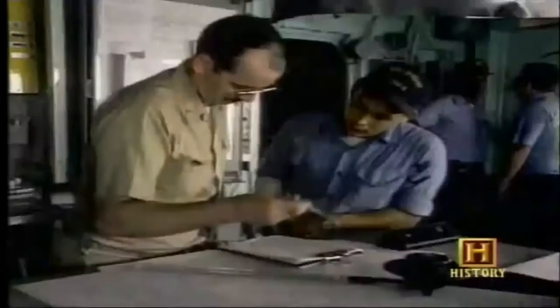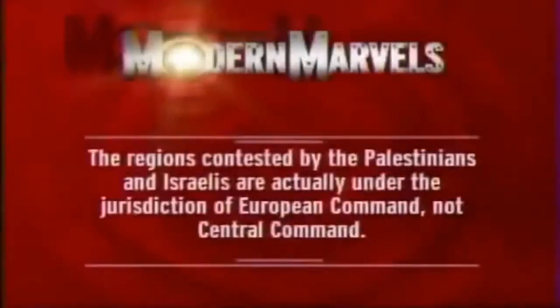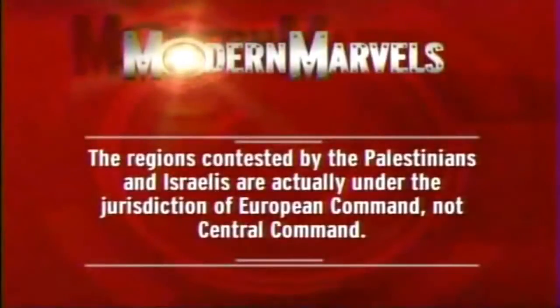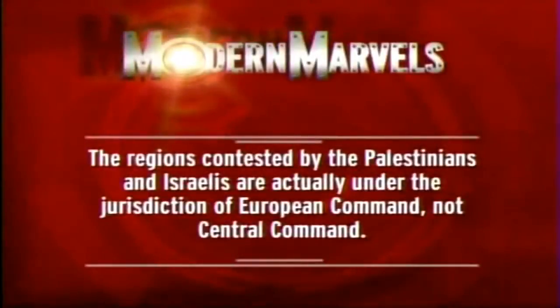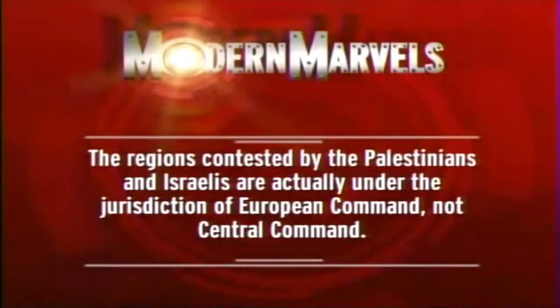Modern technology has made command posts like CENTCOM possible, although the long history of warfare is marked by much slower communication. But when information was available, it often gave a decisive advantage. The regions contested by the Palestinians and Israelis are actually under the jurisdiction of European Command, not Central Command. Command Central will return on Modern Marvels.